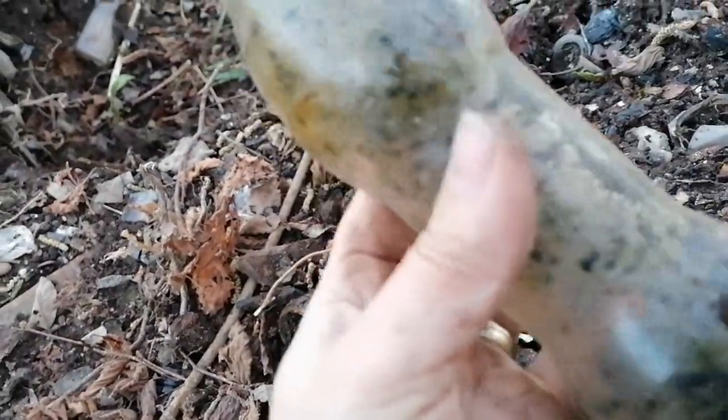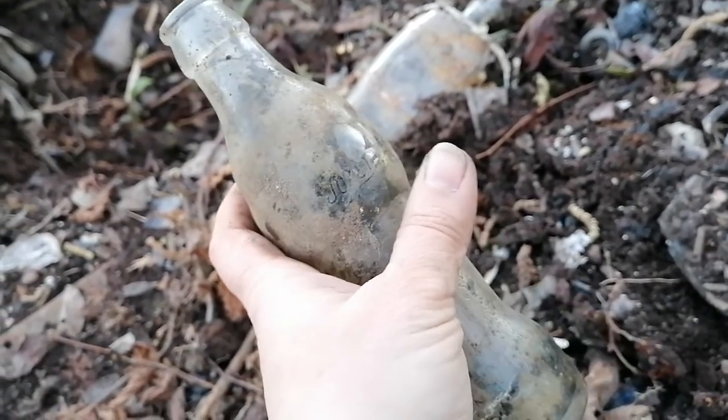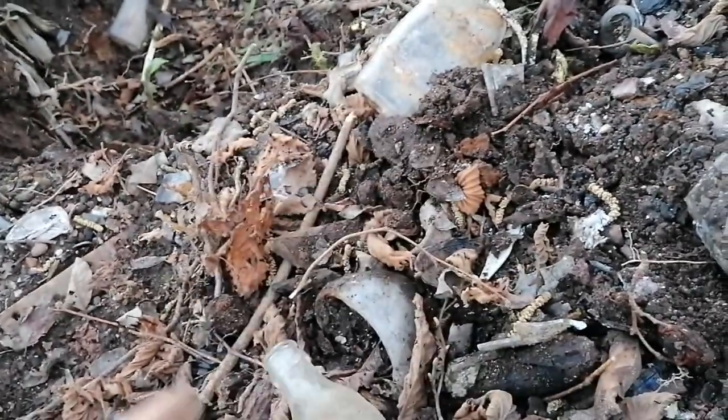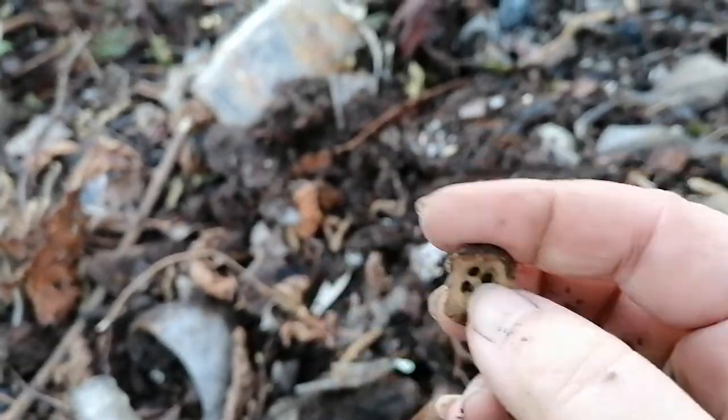How's this for a vintage Tizer bottle? Look at that. Just make out the name. That's coming home. And a broken button.